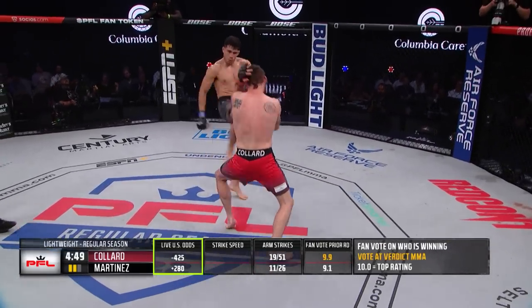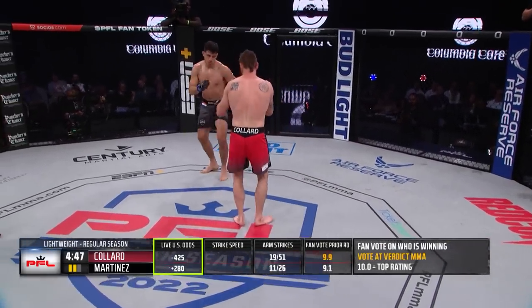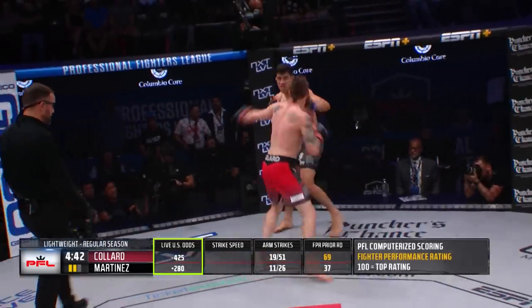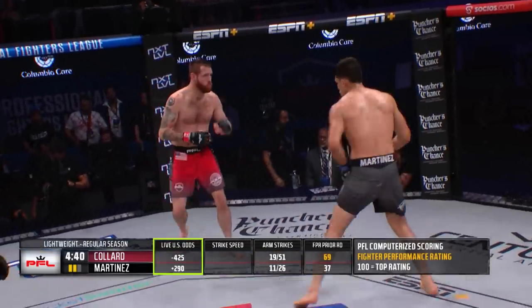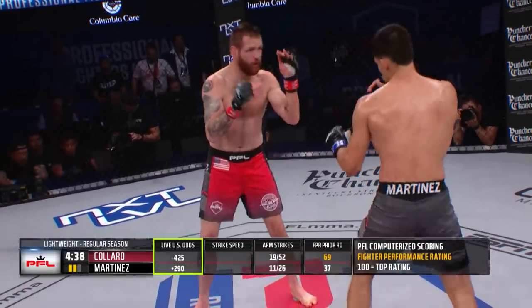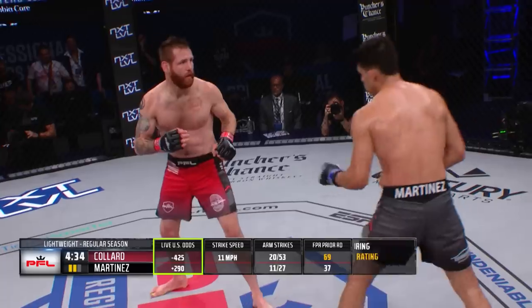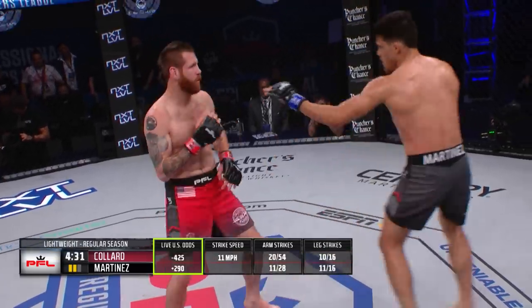Beautiful first round from Collard, scoring to the body. Nice work from Alexander Martinez as well, but fighter performance rating favoring Collard. Nice right hand to counter that leg kick from Alexander Martinez.